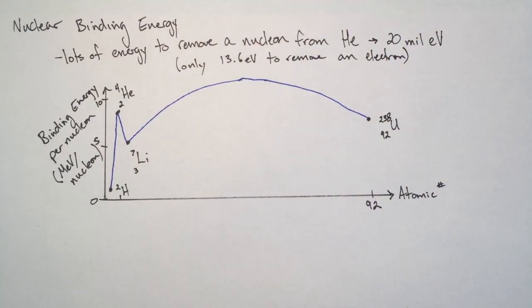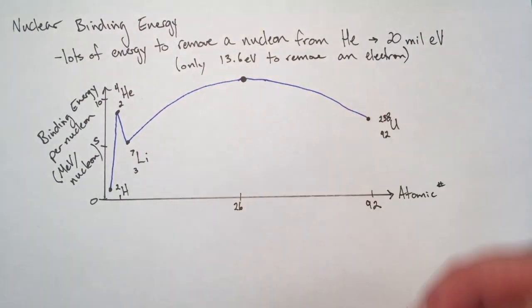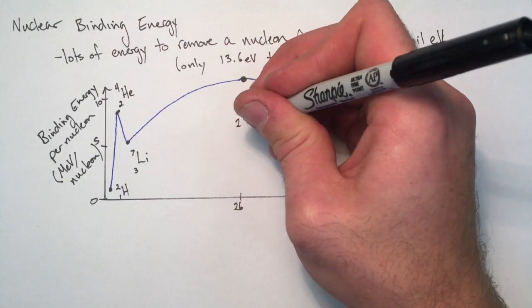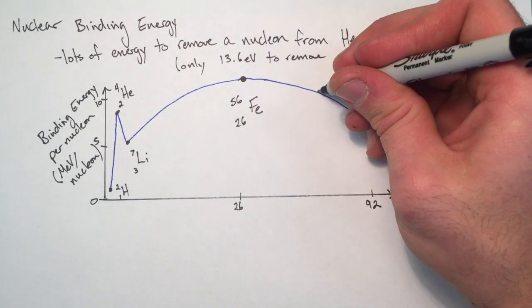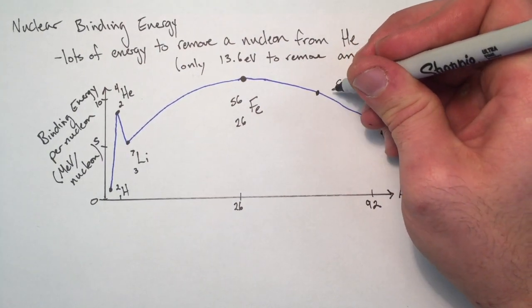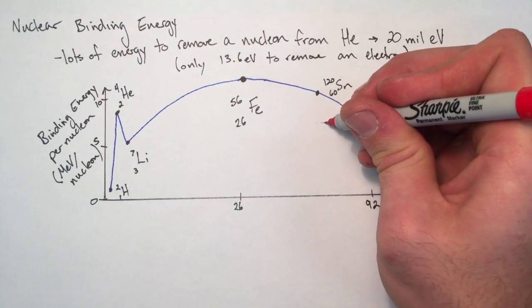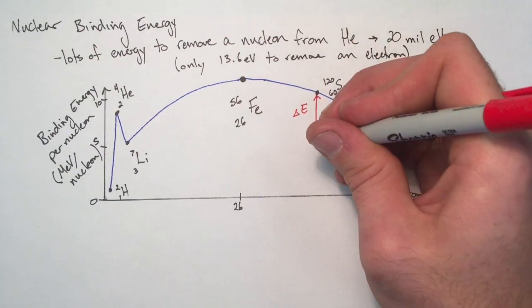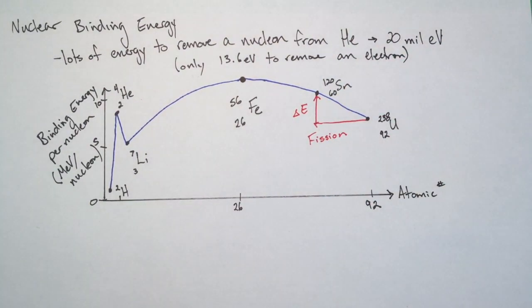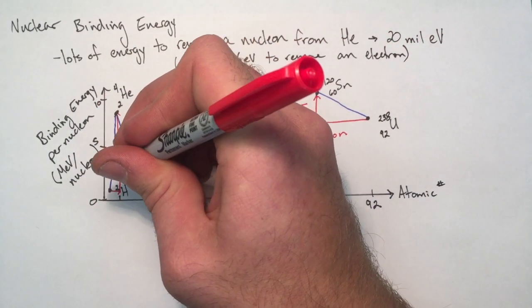The top of this curve represents the most stable nucleus in the universe. In this case, it happens somewhere around number 26. This is the nucleus of iron. Because it's the most stable nucleus, it also means it's sort of in the lowest energy potential state. That means nucleuses that are larger want to break apart to get to this more energy efficient state. So when bigger nucleuses break apart, they undergo fission and release energy.